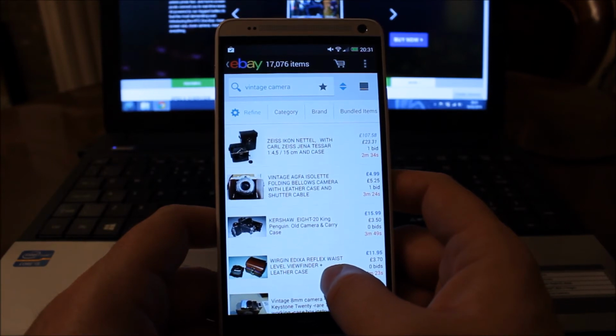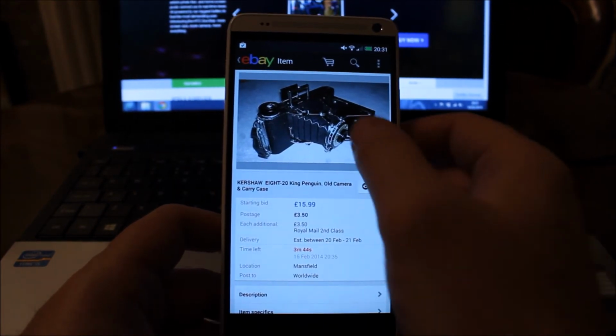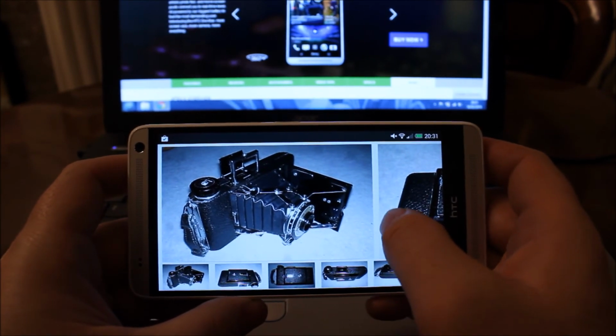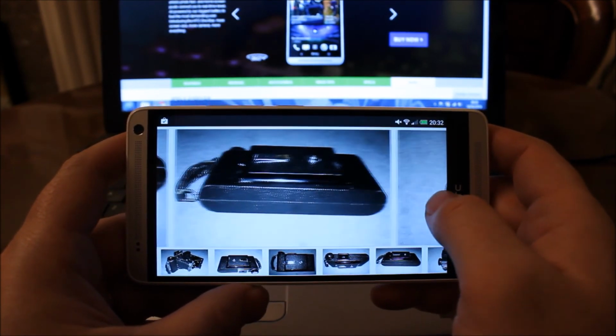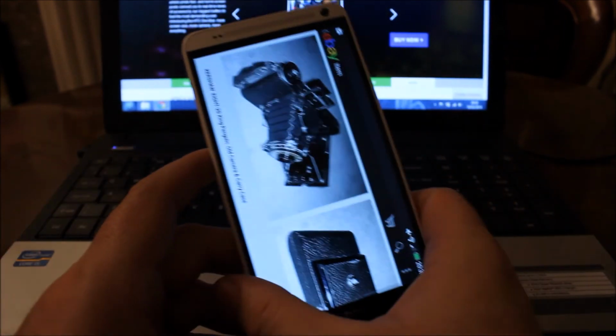Kershaw 820 King Penguin old camera and carry case, £15.99. This looks like a folder. Looks very nice indeed. Let's have a look at the pictures. Gosh, that looks nice, doesn't it? Saying that, I have got one of these. A lot of the time with these older cameras, though, it's what film does it use? Does it use something you can't get hold of anymore? Or where you'd have to roll it yourself.